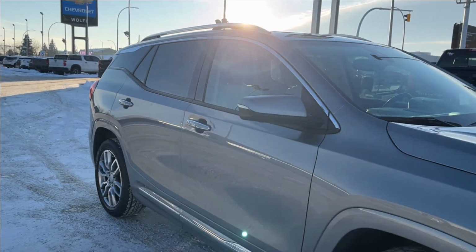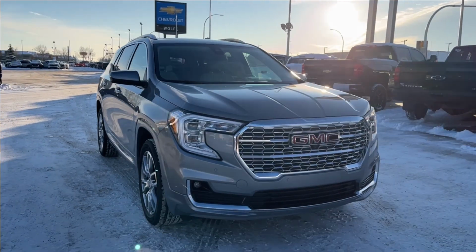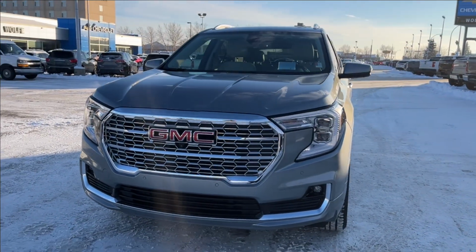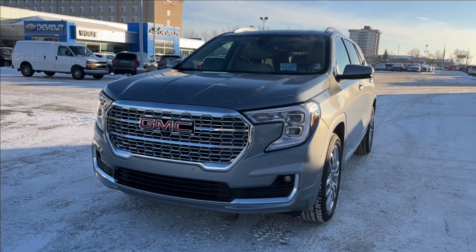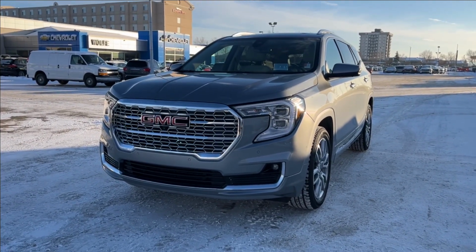All right, well, thank you so much for tuning in today here at Wolfe Chevrolet as we checked out this 2023 GMC Terrain Denali. It comes equipped with a 1.5 liter turbo engine, as well as heads-up display, panoramic sunroof, automatic park assist, lane keep assist, and so much more.